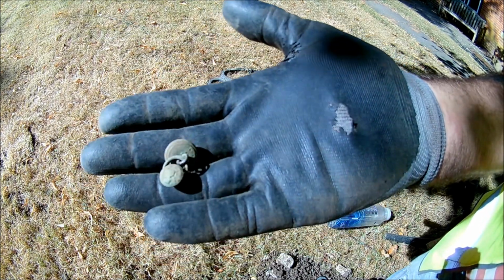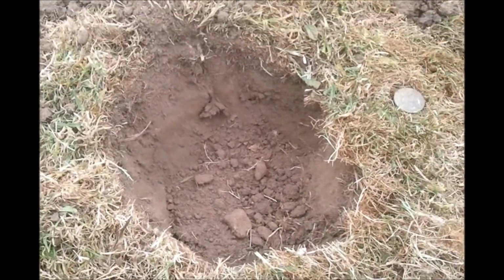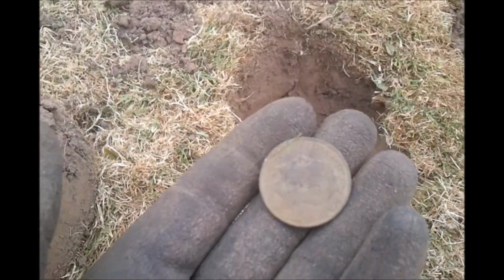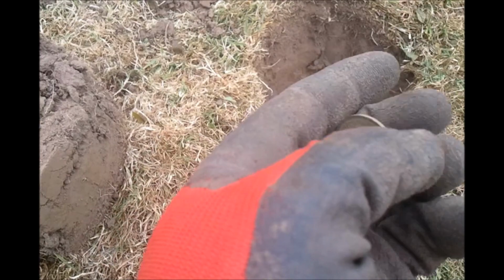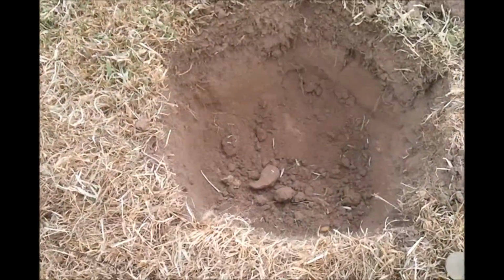The battery on my camera is packed up and I've got a spare, and that's dead as well. So I'm doing this on my phone. I found my first coin. I've been here ages. That's my first coin today. Oh, it's a George V, and you can see I scarred him. 1921. Next hole, please.